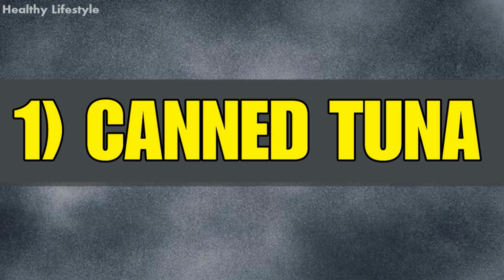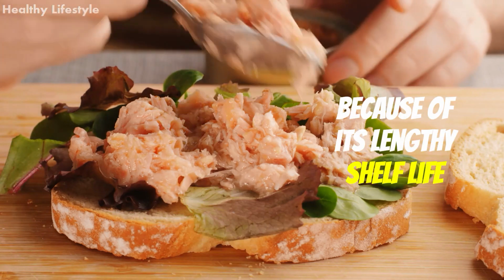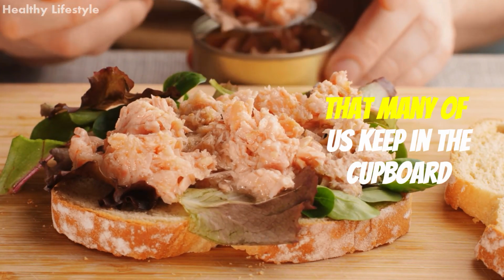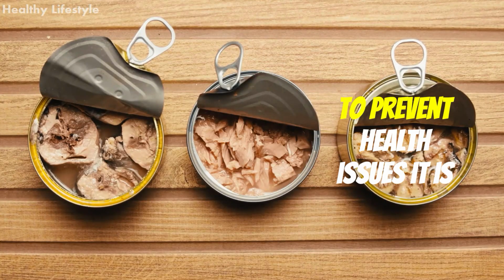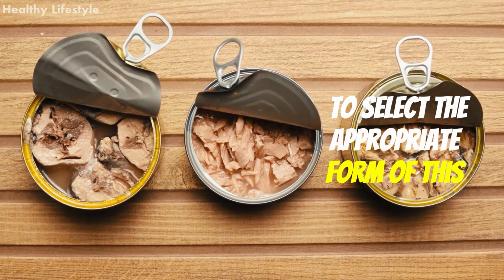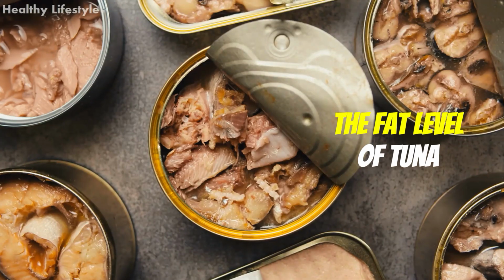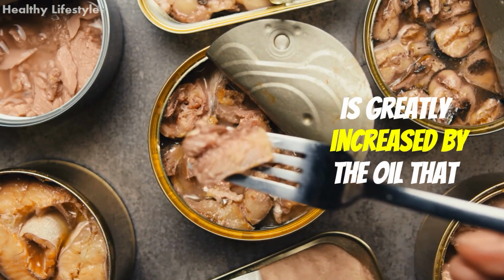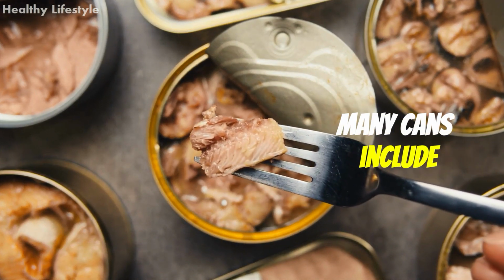1. Canned tuna. Because of its lengthy shelf life and practicality, canned tuna is one of those conveniences that many of us keep in the cupboard. To prevent health issues, it is essential for diabetics to select the appropriate form of this product. The fat level of tuna, especially the less healthful varieties, is greatly increased by the oil that many cans include.